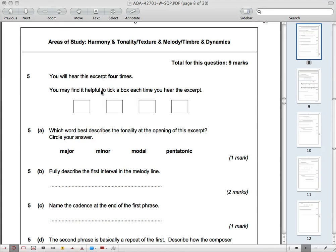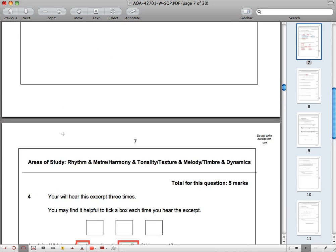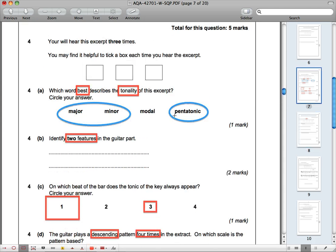So now we're looking at question 5. Again, it gives us boxes to tick off how many times we're going to hear the excerpt. This time it tells us it's 4 times. And just like question 4, question 5 is first of all asking us about the tonality of the excerpt, and again gives us the same 4 options as we had in the previous question.